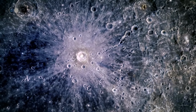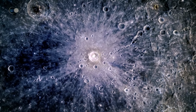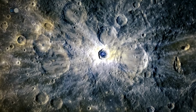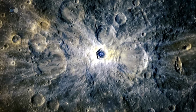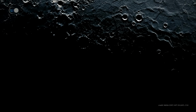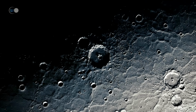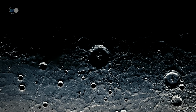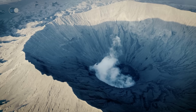What's more, these glaciers contain volatile compounds such as sodium, potassium, and sulfur, long thought to have been eliminated from Mercury's surface due to its proximity to the Sun. This discovery suggests that these salt layers were formed in the distant past, when Mercury's volcanoes were still emitting sodium-containing water vapors.